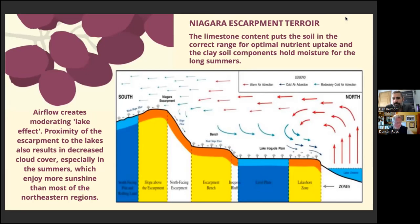Yeah, there's always something. So from a growing perspective, it's not easy to grow grapes anywhere in the world. Every region has its challenges.